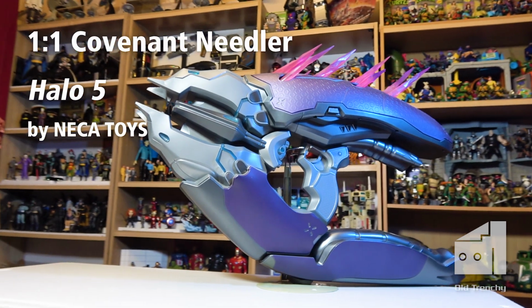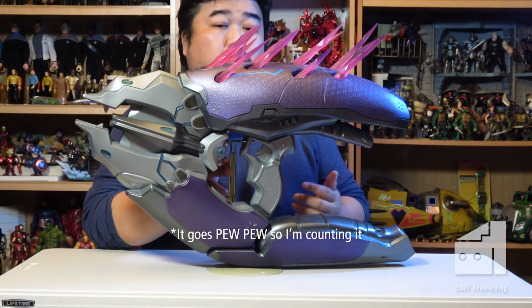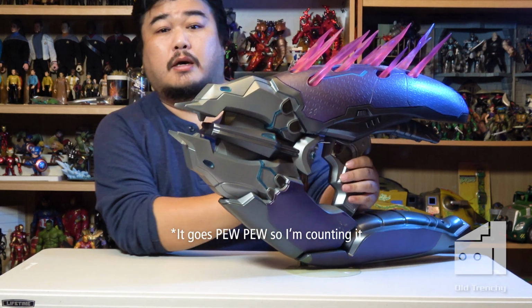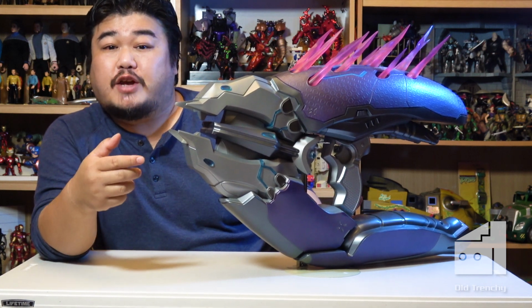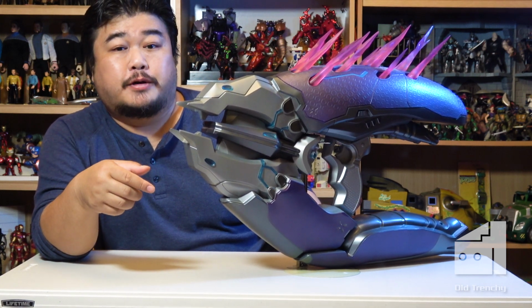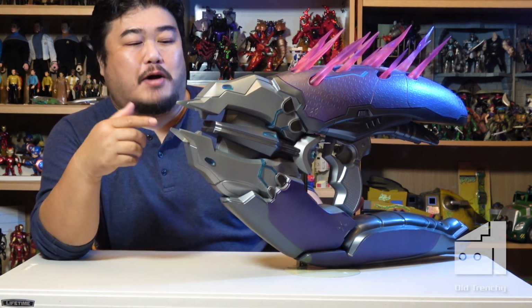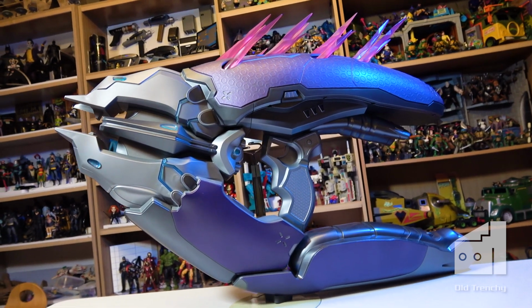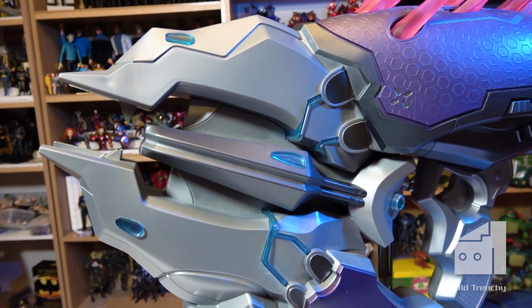1/1 scale Covenant Needler replica from Halo by NECA Toys. I recall I was having a particularly bad morning when, out of the blue, I received a message from a friend on Facebook. She was looking to declutter and thought, being a fellow Halo fan, I might be interested in this. This gargantuan 1/1 replica of the Covenant Needler, as seen in Halo, is a beast of a thing.